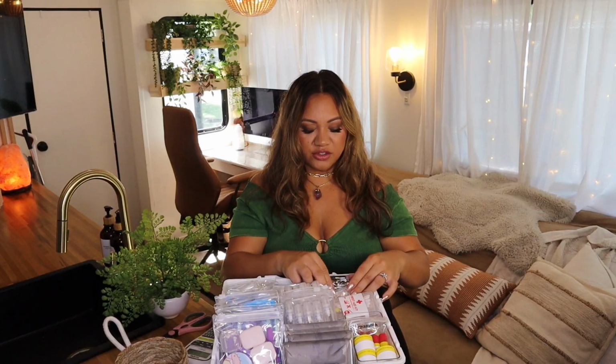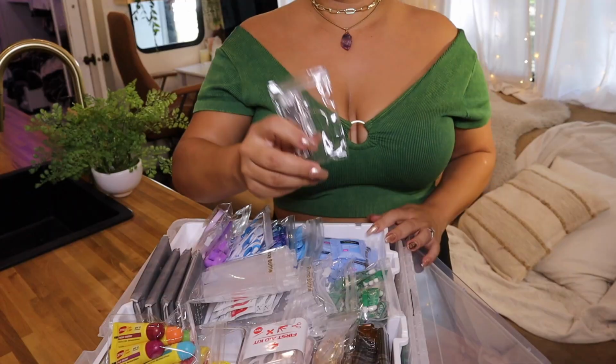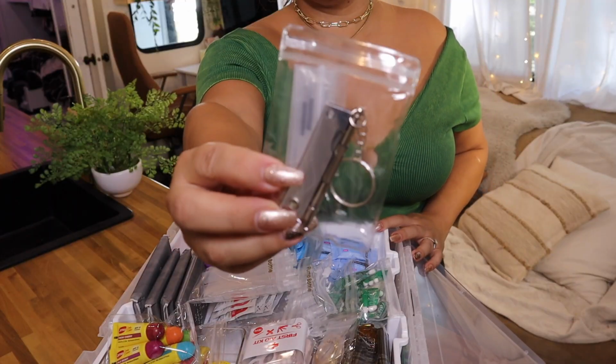You guys know I love containers. And then in here, I just have a few little extra tools. I have the refill to my retractable pen, which is in my last video.